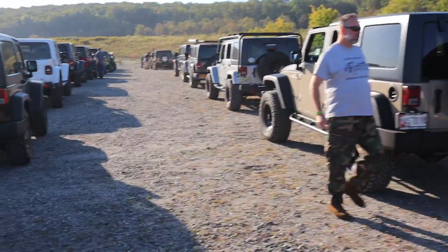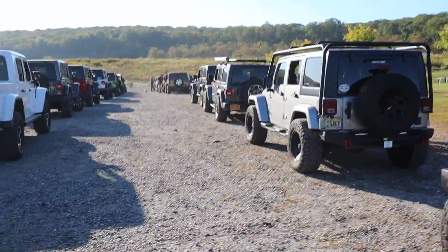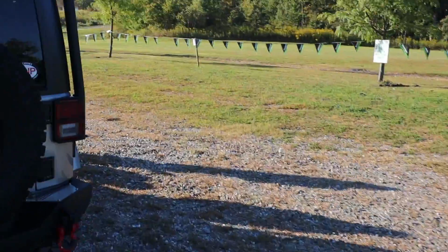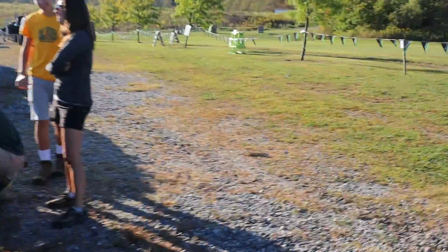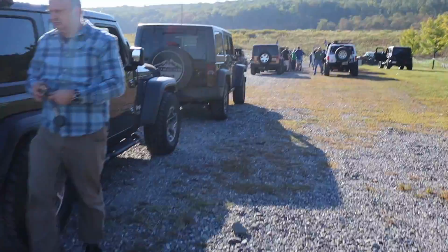Like I get that it does, but in the end, for our line, there were only 7 Jeeps plus the guide in the front and the person in the back, the tail gunner. So a total of 9 Jeeps. That's not like a ton. Right now, we're just sort of organizing.